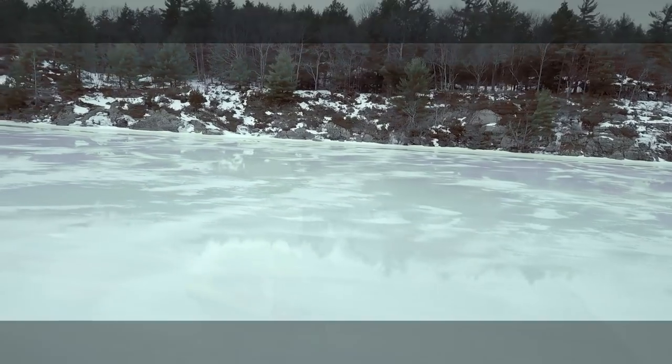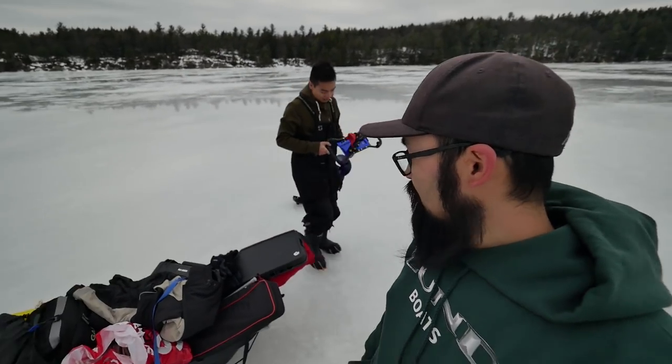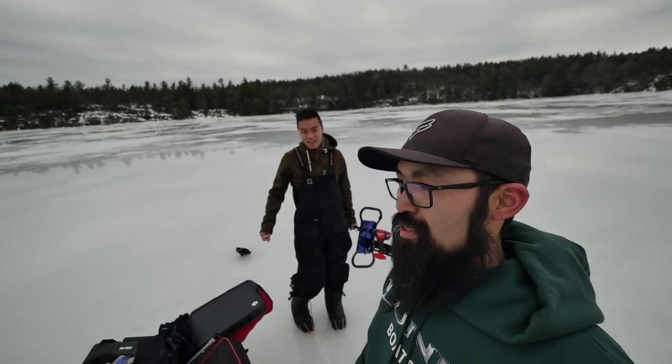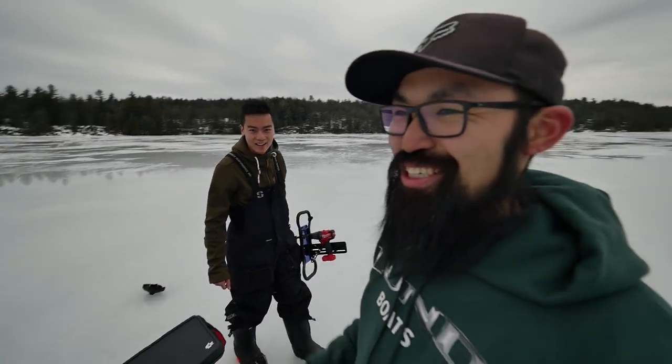Back lake, except look at all the holes around us. Yes, Lake X, going for crappie, right? With EDWIN, you seen him in the salmon video. We're gonna look for some big crappie, right? Let's see if we can do it. That's why he goes for his crappie, man.